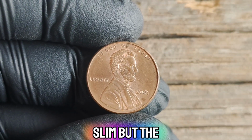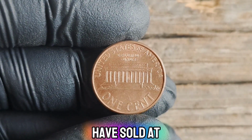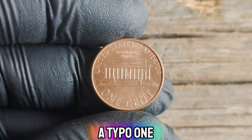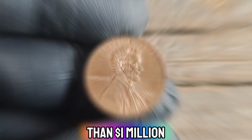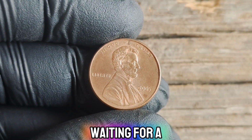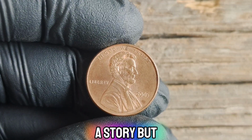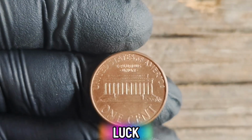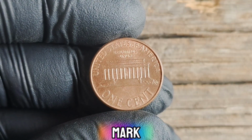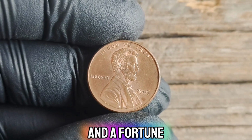The odds are slim, but the reward is astronomical. Some of the rarest examples of this penny have sold at auction for more than $1.4 million. That is not a typo. One coin, worth more than $1 million, sitting quietly in someone's pocket, drawer, or piggy bank, waiting for a lucky person to notice the subtle minting error. Every coin has a story, but this one is a story of luck, chance, and the thrill of discovery. Every scratch, every mark, every slight imperfection could mean the difference between an ordinary penny and a fortune hiding in plain sight.